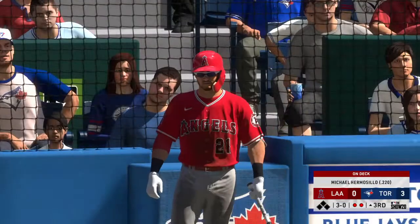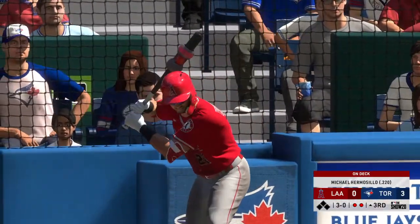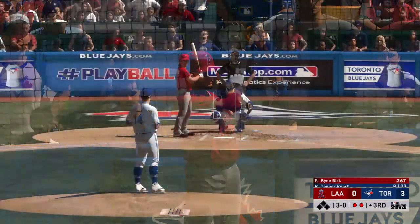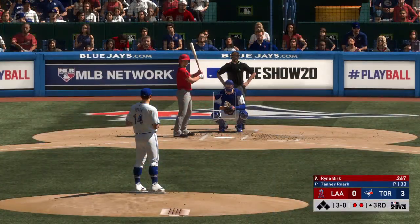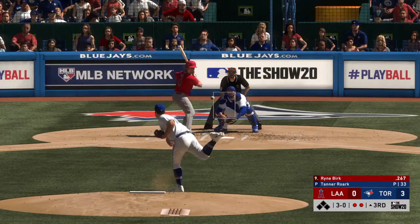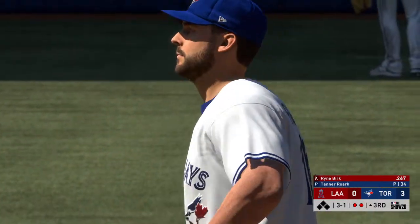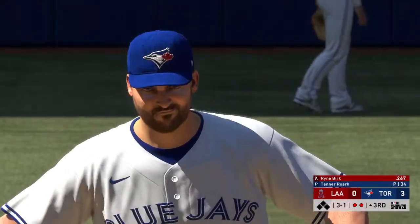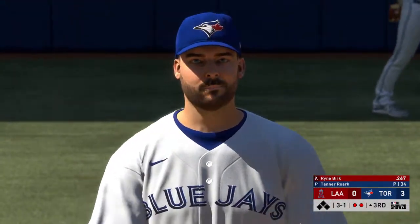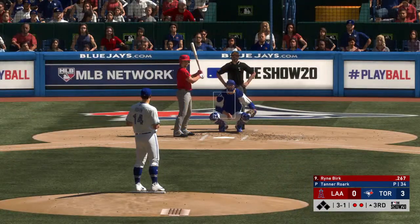Three and 0 now. Well, he knows it, but this is the kind of guy you just have to go right after. He's not the biggest threat with the bat, so it's time to challenge him right here. Here it is, the 3-0, is in there for strike 1. Bases are empty here with 2 men out.